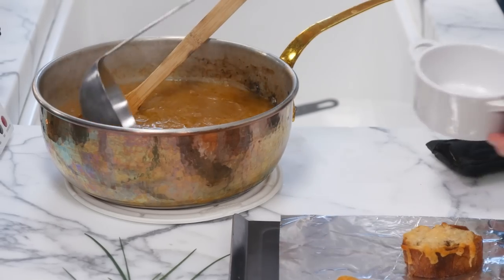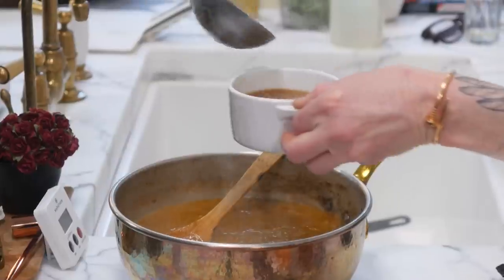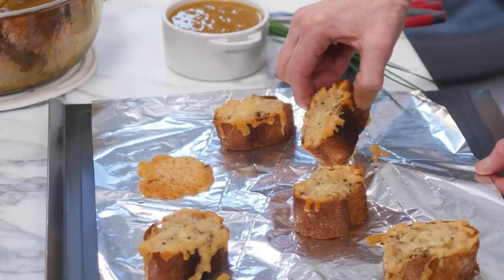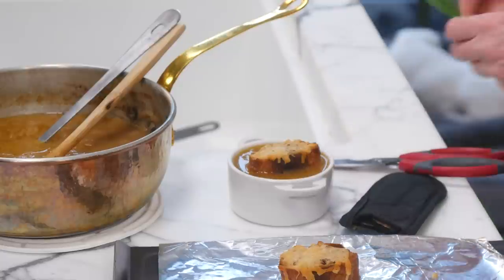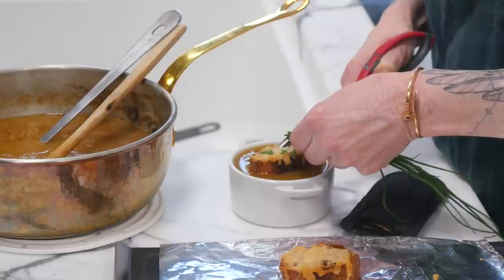Let's assemble a soup. I'm gonna put a little soup in the ramekin. I'm gonna try to get the broth ratio correct. And here's the onion ratio. There you go. I'm taking a crouton and placing it on top of the soup. And then I'm gonna cut some fresh chives, which of course taste like onions. I'm doing this without my glasses.